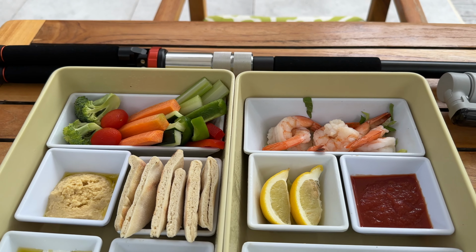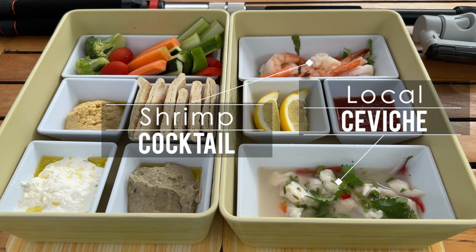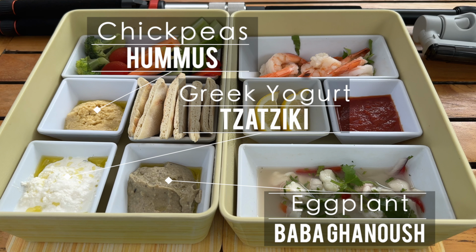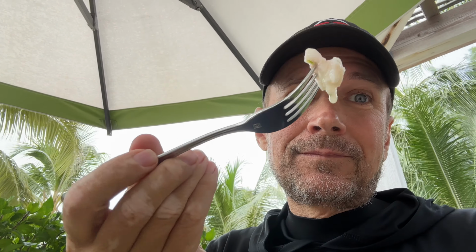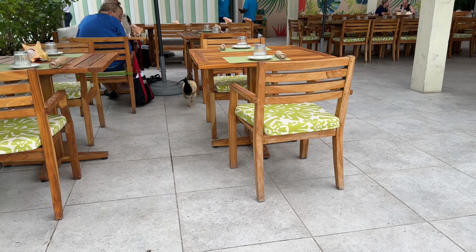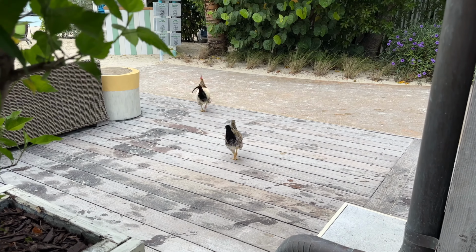And here are the appetizers. As you can see, they all come out in small sample sizes. And remember, in this video, I am here by myself, so they brought all that out just for me, which I didn't really have a problem finishing because it was very, very fresh. One thing about this restaurant is the freshness of the seafood is unbelievable. And there are also fresh chickens. Several chickens came to visit me while I was eating.